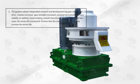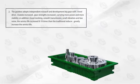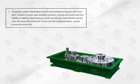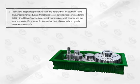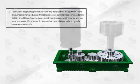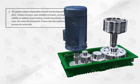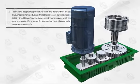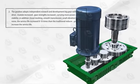2. The gearbox adopts an independently developed big gear with three-level drive. Module increased, gear strength increased, carrying more power and more stability. In addition, good meshing, smooth transmission, small vibration and low noise. The service life increased 8 to 10 times compared with the traditional reducer, greatly increasing the service life.